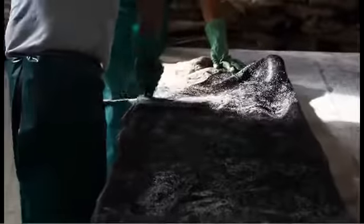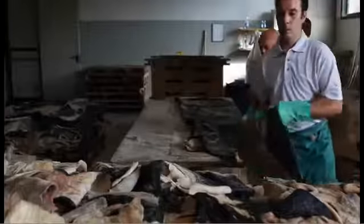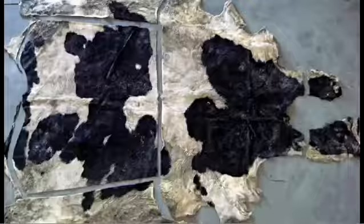The raw hides arrive in the tannery, preserved with salt. The cutting is the first step, and it is performed by master cutters who separate the sides, the butts, and shoulders of the animal skin.